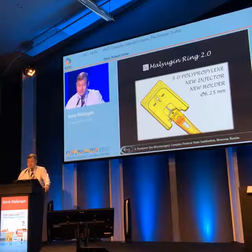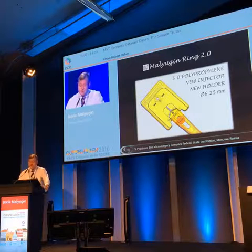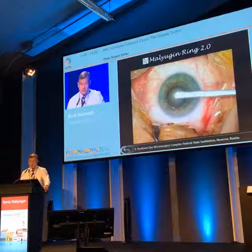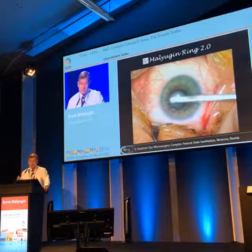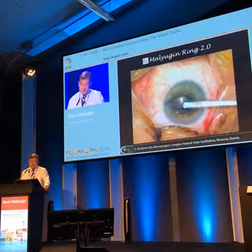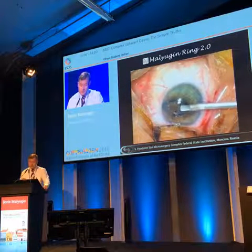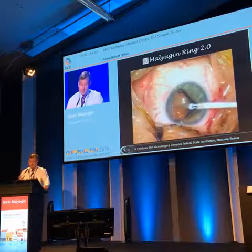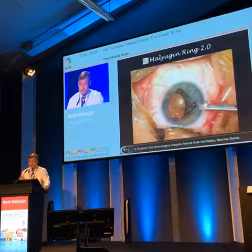So the second generation of the ring, which is made of 5-0 polypropylene, is much more flexible, easy to use, and easy to insert and to remove from the eye. That's why this type of incision, which is 2.0, is quite acceptable for me to use in femtosecond cataract surgery, because I'm pretty sure that this size of incision will be watertight during the docking phase of the procedure, during the laser phase of the procedure.